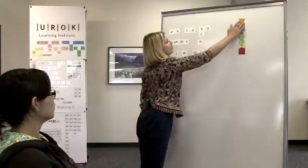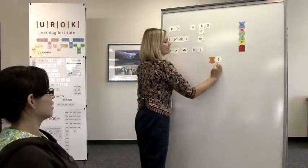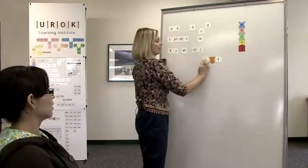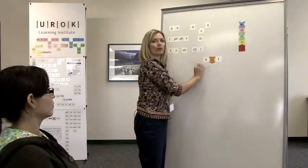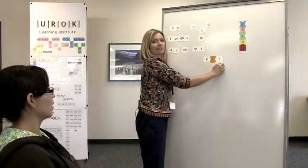So Maria, this sound says it. All right, if that says it, what does this say if I add a k? Kit. A lot of students will want to say the letter name k. It's important that you have them say the sound. Excellent. And then fast. Kit.